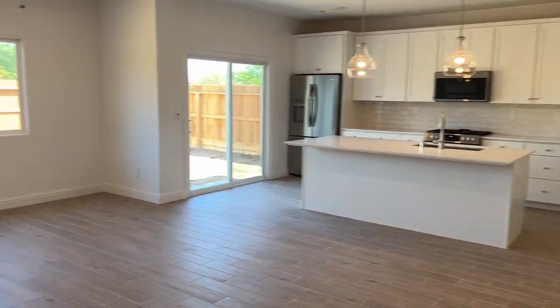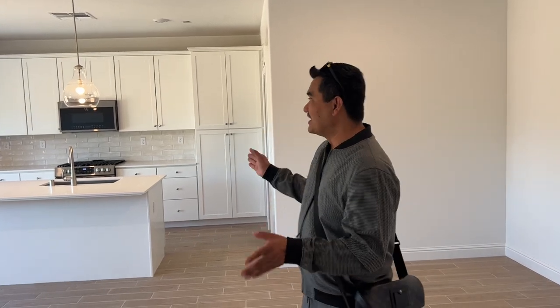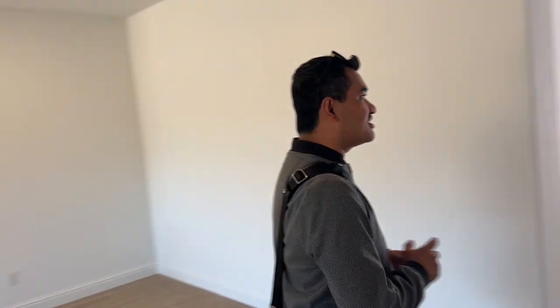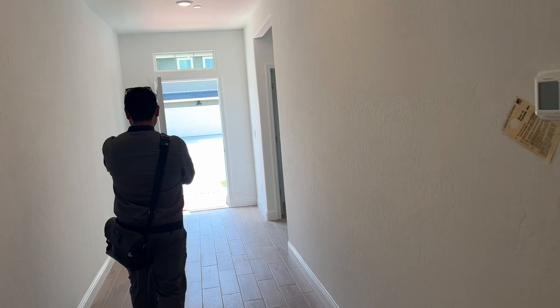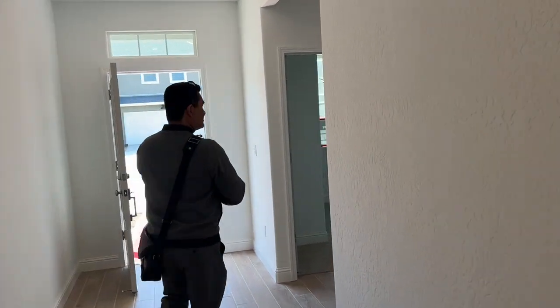Okay, how much for the rent if you want to rent? The rent for this size of a house is between $2,500 to $2,700. That's for an old house, but this is brand new. Maybe put a ring and solar and a garage. Everything automatic.